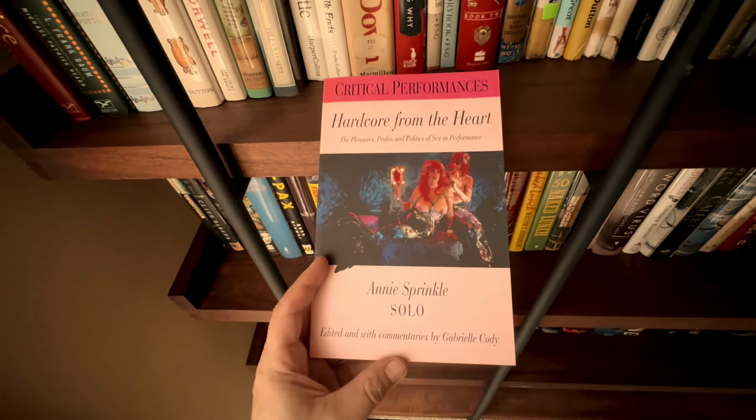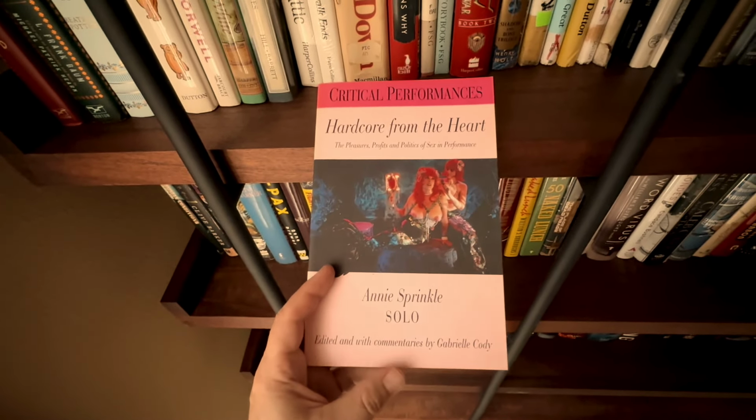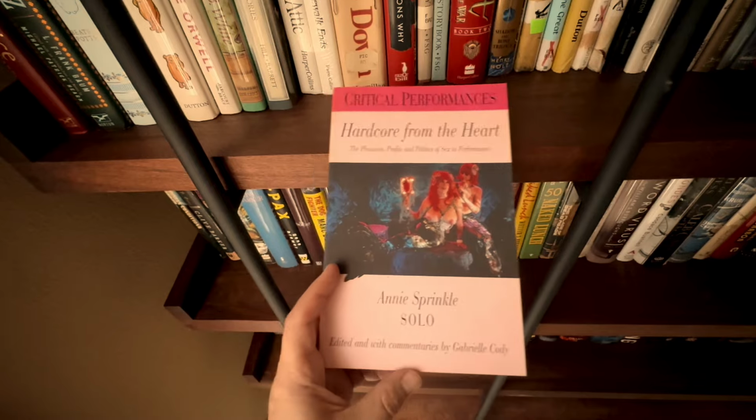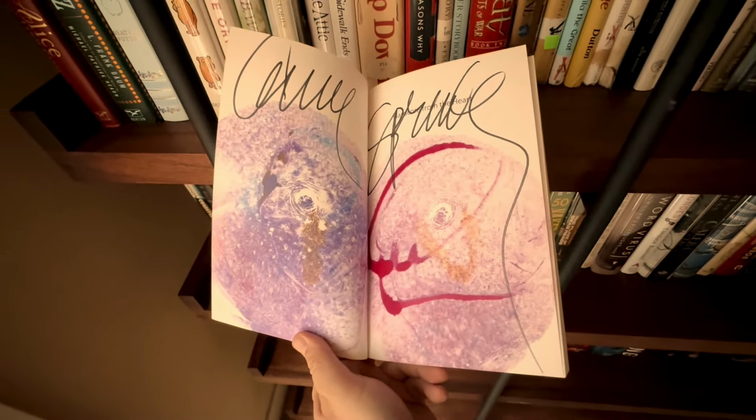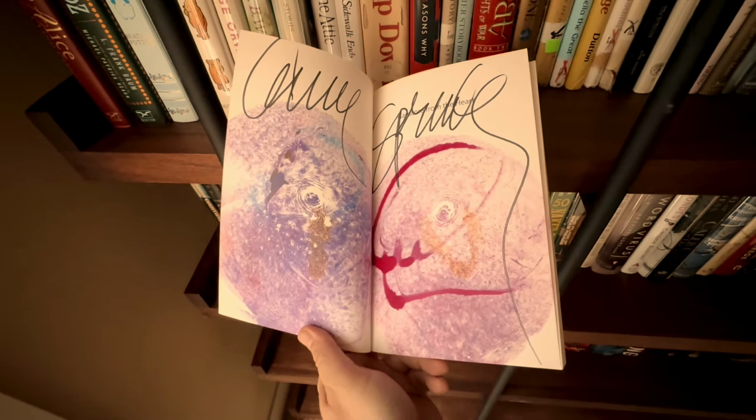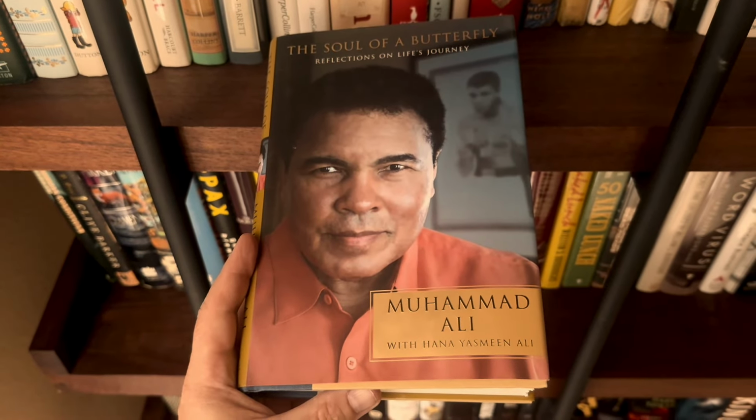By far, my most unique signed book would be this copy of Hardcore from the Heart. It's signed by Annie Sprinkle, and needless to say, the book signing was quite an event. Now we're getting into celebrity memoirs, kicking it off with the greatest, Muhammad Ali.